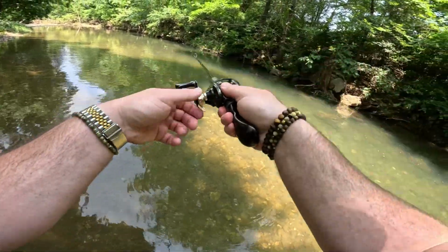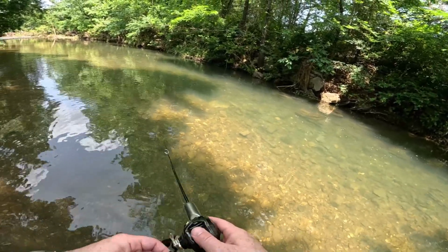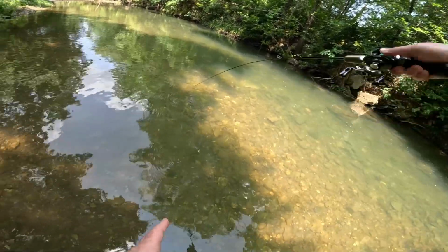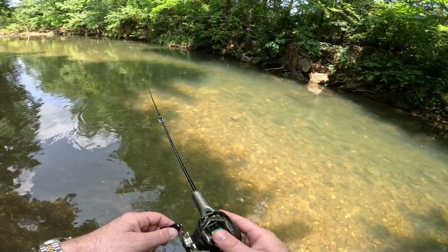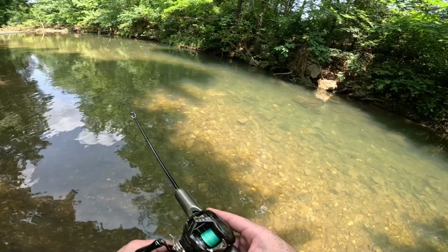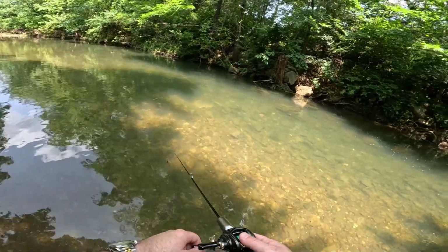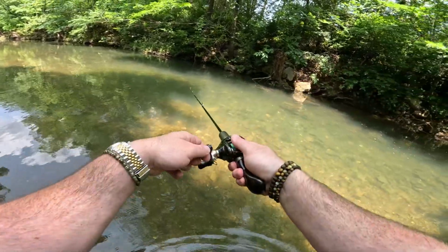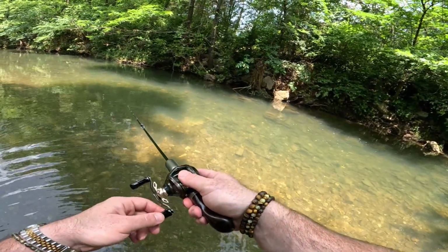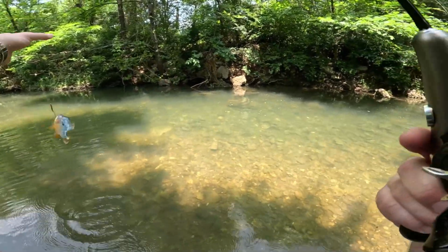Don't know where he went. Oh, that was a good green sunfish. Just came out and tagged it, kind of hit it from the side and didn't get the hook. I tell you, this is an aggressive group of fish right here. Some very pretty long ear.